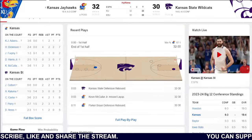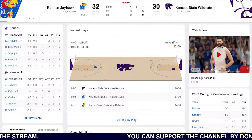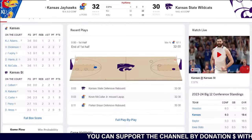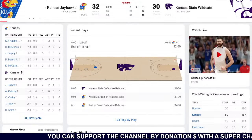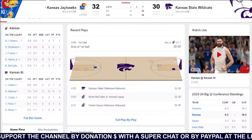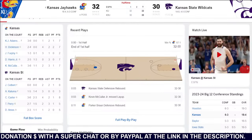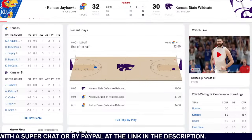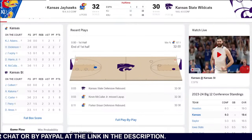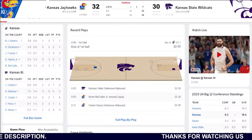They've been able to get points off turnovers. K-State's turned over the basketball 6 times. KU has 11 points off of those turnovers. 8 points for Cam Carter, leading the Wildcats, and 4 different players for Kansas have 7 points. KJ Adams, Hunter Dickinson, DeJuan Harris, Kevin McCullough, all with 7 points for the Jayhawks. K-State has played 7 players in this game. Let's take a look at the second half strategies for the Wildcats to pull off this upset over the number 4 team in the country.